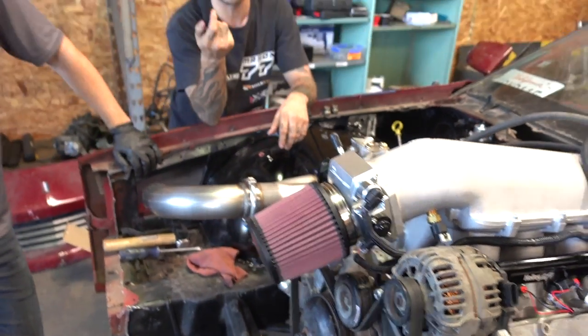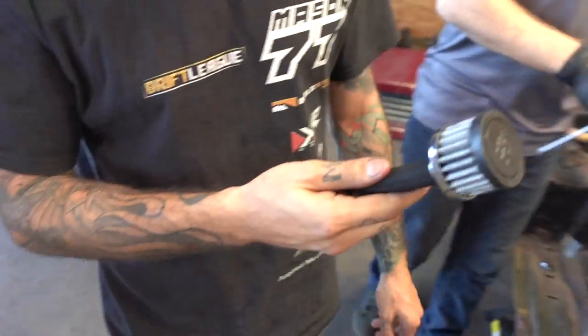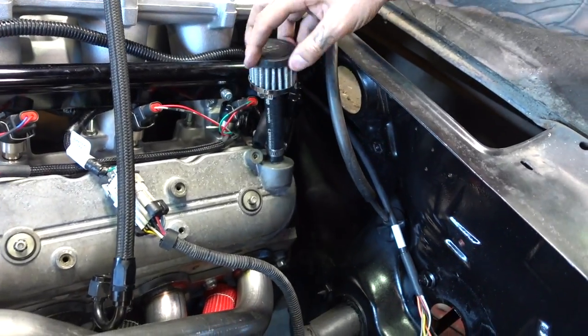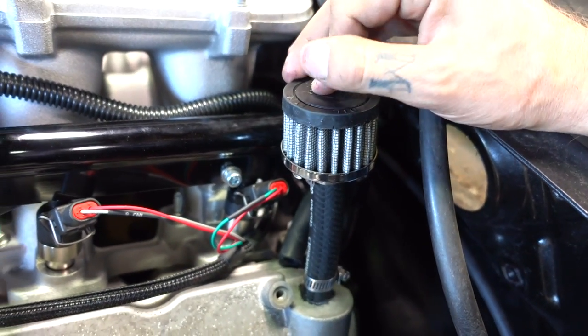Even including this small little K&N filter right here that I'm actually gonna use for our engine breather system over here on the valve cover. So we're gonna stick this little guy right on there, gonna tighten it up, and now we're gonna get good breathing air to our valve covers. We're gonna start it to make sure we have no leaks.